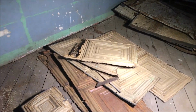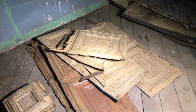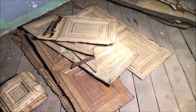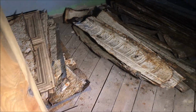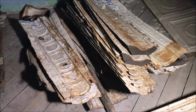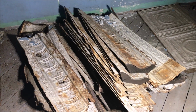So these are old tin ceiling tiles from the 1930s that Donnie's saving and using because they came out of this building. He's trying to put them back. They don't make those particular ones anymore, so we've got to figure out how to save those. I think that's trash, but you better go through it one more time. We might need it. These are all cornice boards, the crown molding.